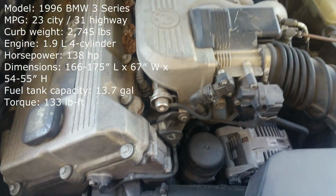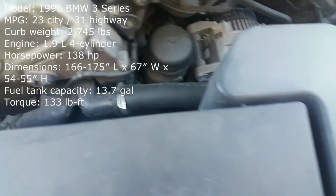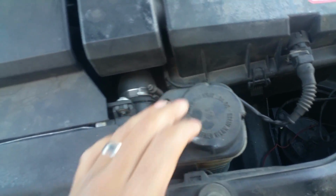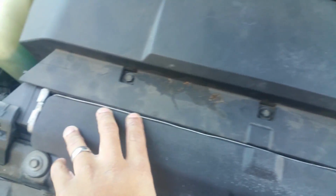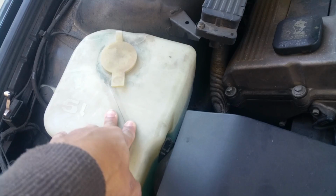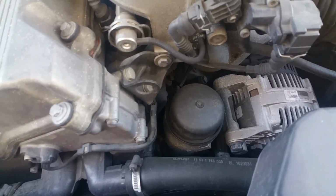I don't see any visible leaks. It looks like the cooling system has been recently worked on. There is coolant, and it's actually BMW coolant. It's blue. That's always a good sign. Some of these components actually look new. Even the reservoir for the sprayers is full. So there's no visible leaks. It's all dry underneath and on top. The valve cover is dry. All the normal stuff, guys.